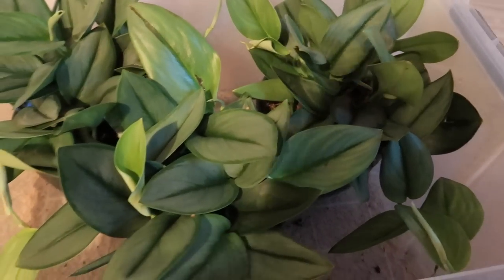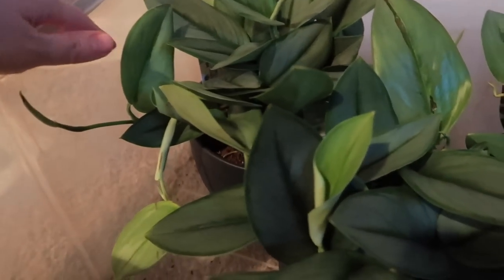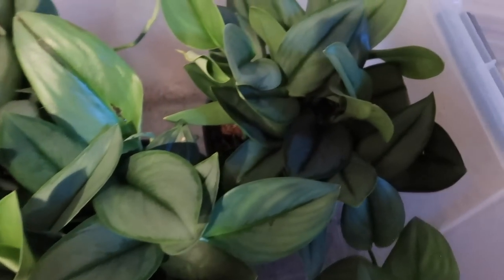So this is the next day. I thought I would come on here and update you guys on how these plants are doing. I left the three plants in this bin that does not have any holes drilled into it, and this is what I call my humidity box. As you can see, there's some condensation right there, and that's fine. But this is what they currently look like.